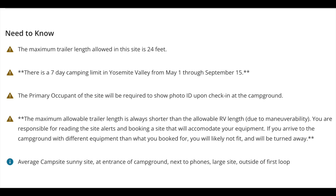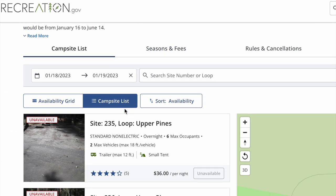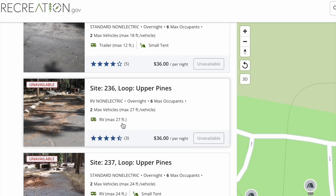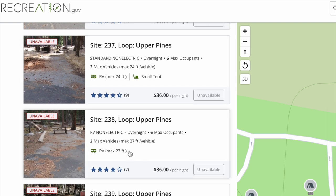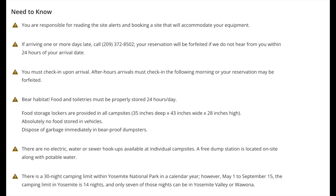However, there are trees everywhere and it's hard to get around the loops to get to your campsite if you have a vehicle longer than 24 feet. So they really want to try to keep people from getting stuck. So they're keeping that max at 24 feet for some sites. Other sites have even smaller pads where you can only have a tent in those sites or a smaller trailer. So make sure you look at the length of the site and the max allowable length before you book that reservation to make sure your vehicle will fit.